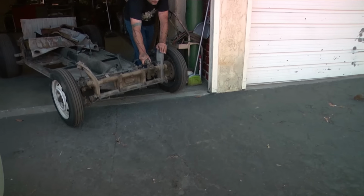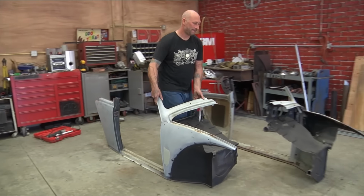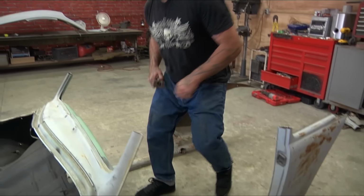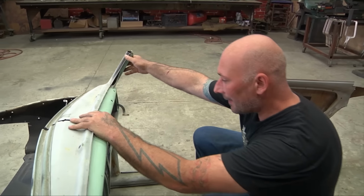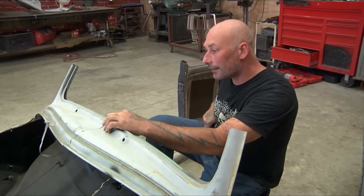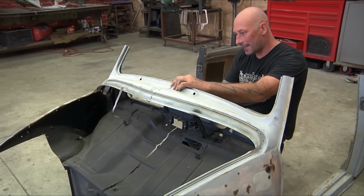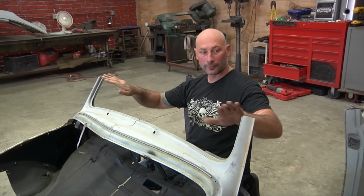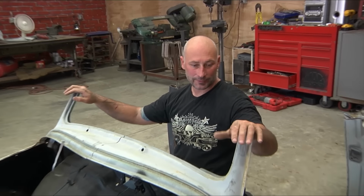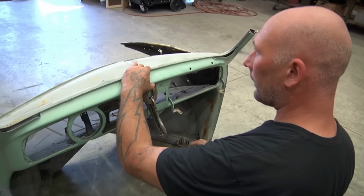Now that I got the roof off, I'm just gonna get this chassis out of here. I wanna lay it out on the floor so I can really see how it looks. What I'm doing here is just mocking up the pieces of the body. The reason I cut this car right in half was because as the top comes down, this is a triangle, so it's gonna fall through these upright posts.